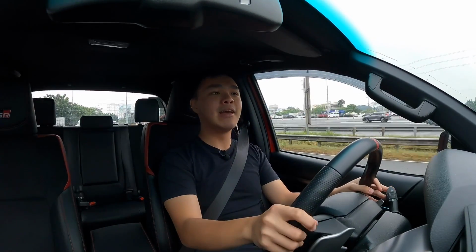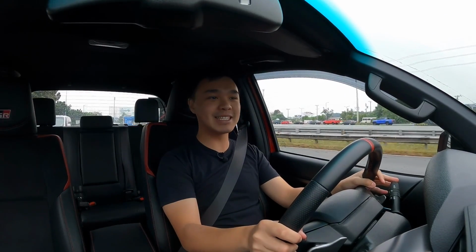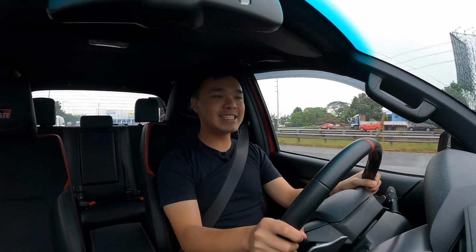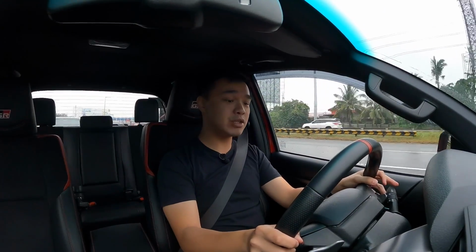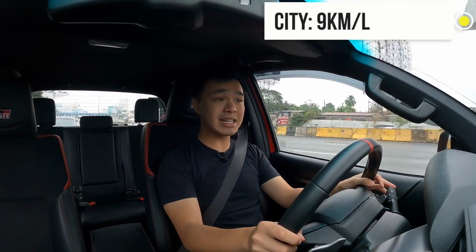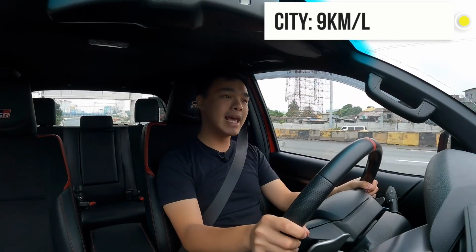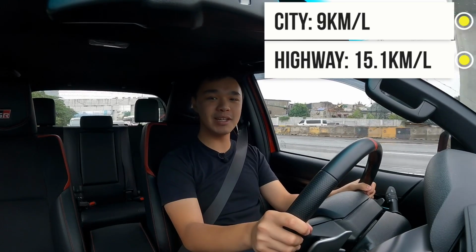I really like it. Finally, we do have to talk about fuel economy, and it is pretty surprising despite the size of this car. Inside the city, doing an average speed of only 17 kilometers per hour, meaning pretty heavy traffic, it still returns 9 kilometers per liter. That truly isn't bad at all. And on the highway, you can return up to 15.1 kilometers per liter.